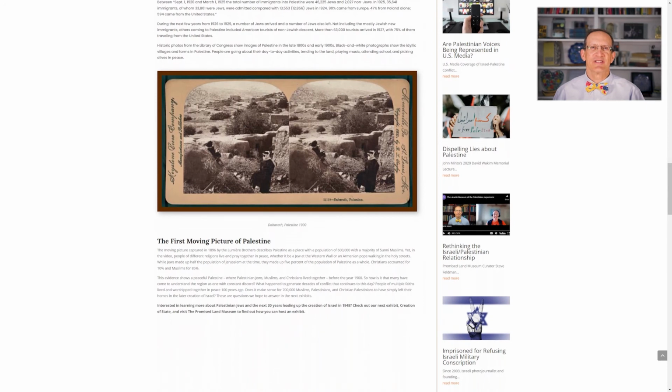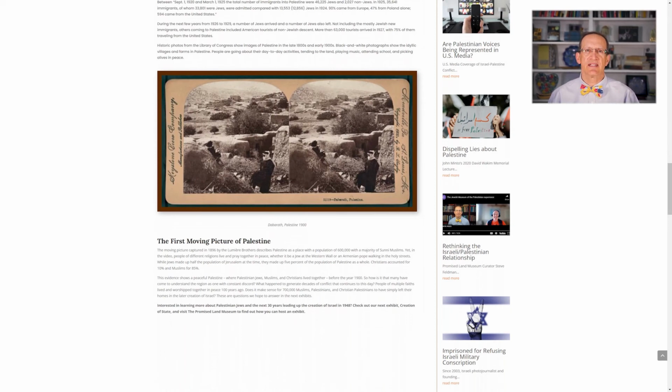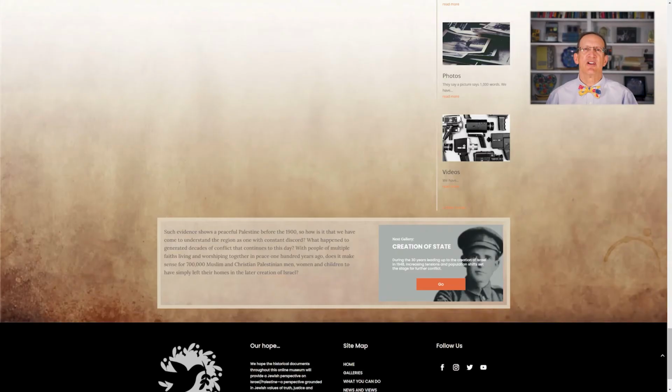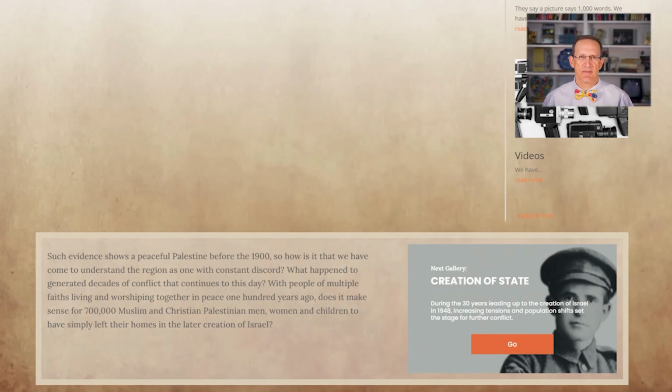This gallery was designed to provide a sense of what Palestine was like before the effort to colonize the area, before the 1917 Balfour Declaration. The Balfour Declaration stated the goal of creating a Jewish homeland in Palestine. The next gallery in the museum is the Creation of State Gallery. It goes into detail about how a Jewish state was formed in this land that had a majority Muslim population.